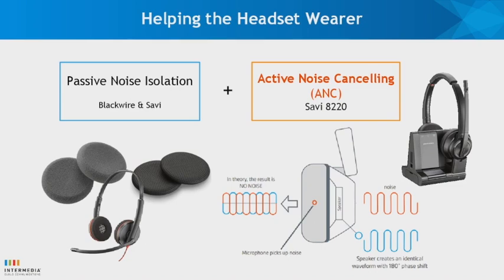I'll call out another feature that most people aren't familiar with. Even though you've got active noise canceling running on your Savvy 8220, if you were not in a call, if you were to reach up and push the mute button, we actually have an open mic technology. So if somebody does walk up to you in the office, at home, and you click that open mic, we will open up the external microphone that's normally used to listen to your surrounding background noise, and will give you a better experience. You'll be able to hear them much more clearly.